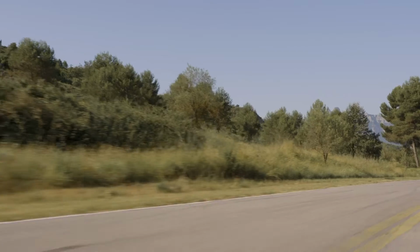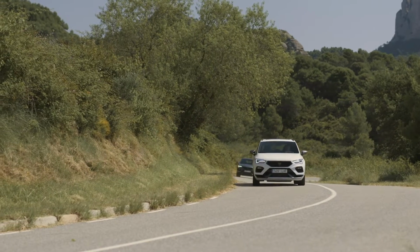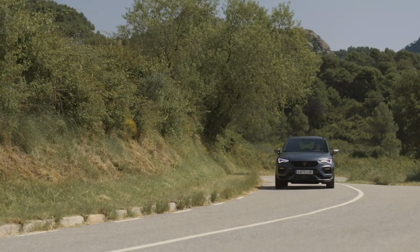We are, of course, in full Cupra mode, sport for the gearbox, and the ride itself is quite bumpy, very expected, but as soon as we shift it into comfort, we're soaking up those bumps a lot nicer. Now, of course, we only get a short time with this car. We're going to spend the whole time in Cupra, let's be honest.